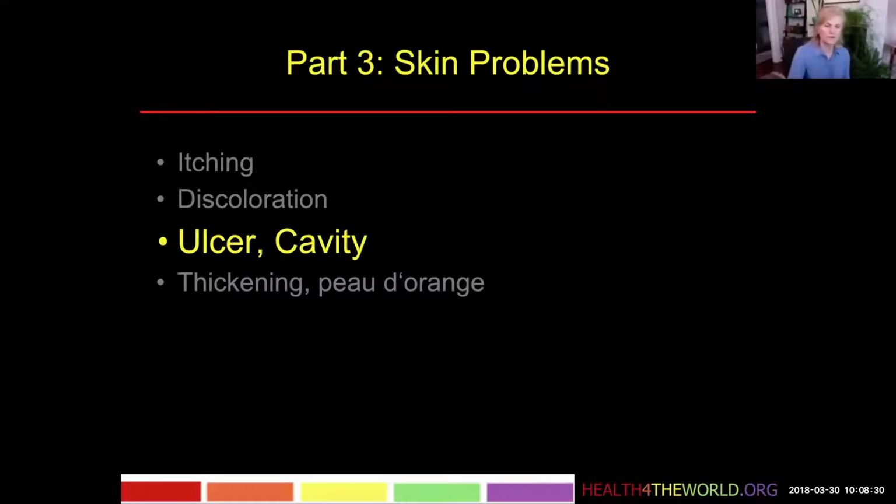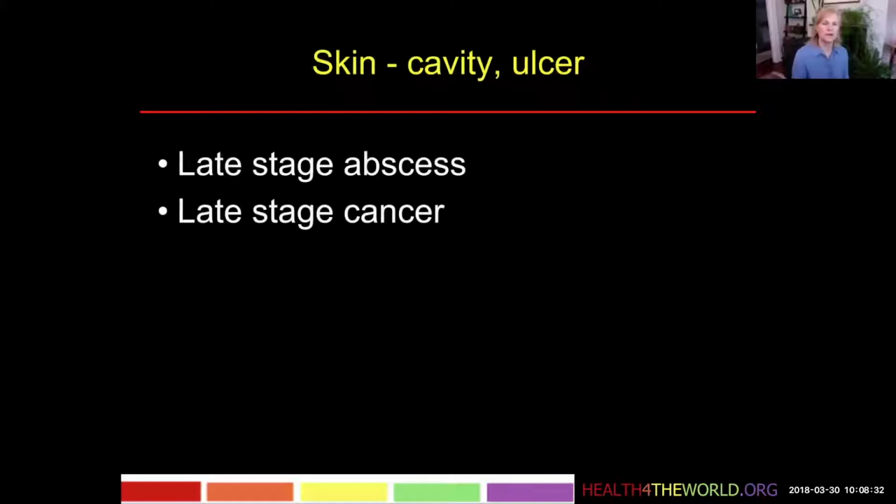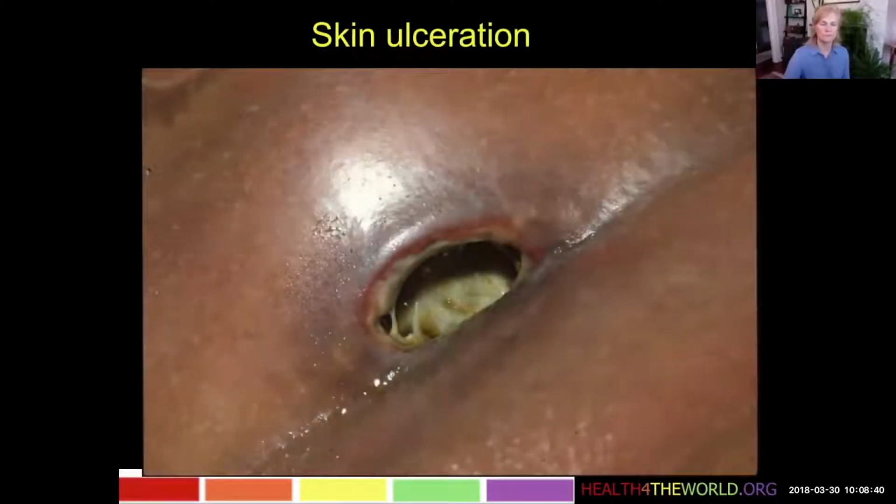Okay, so next is ulcers or cavities, and these usually reflect either late-stage abscesses, serious abscesses, or late-stage cancers. Here's a patient that presented with a cavitation of her skin. This is the inframammary fold here. So this is her epigastric tissue, and then this is the inferior aspect of her breast. And you see right in the crease here, she has this cavity.